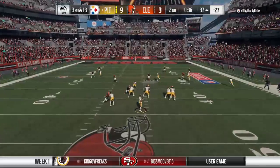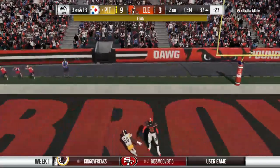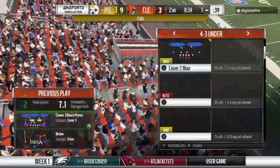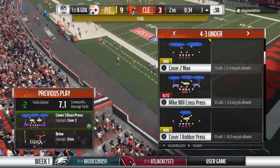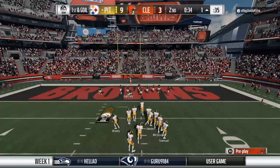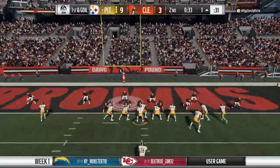Back to throw, Dobbs, trying to lay one up deep. That's incomplete, but there is a flag down, so hang on. A big call coming on third down. Well, the crowd doesn't like that. Was going to bring up fourth. Now it's first. They don't like it at all, do they? It brings them back into it, but really not in a positive way.